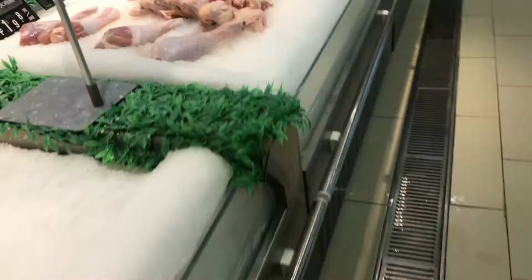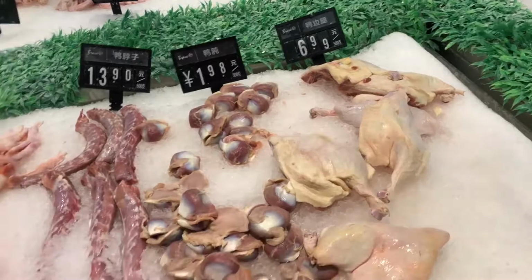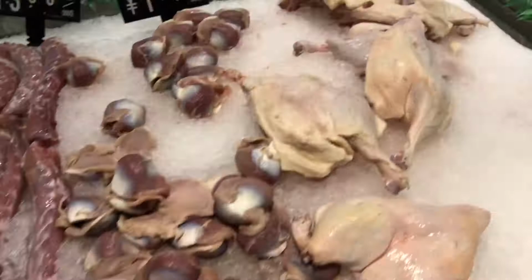these are different parts of the animals. In China, they sell animals in parts. Like they sell the whole animal too, like for chicken, but if you have other animals, they sell in parts. They sell the head separately, the legs, the claws, the wings. They have different prices for every part of the animal that they are selling.